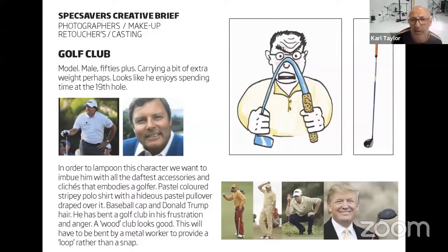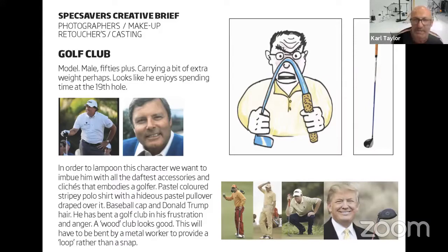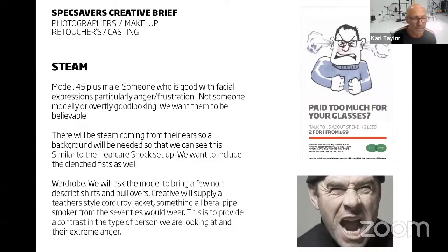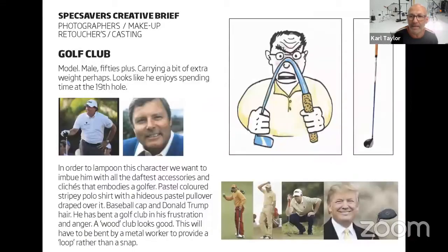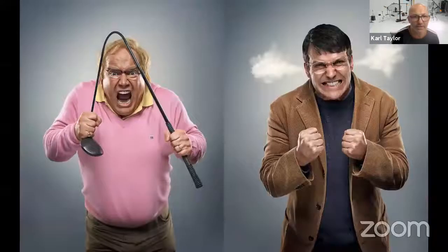Now, interestingly, even with client work, this is often how you operate in commercial photography, because the work that you're shooting is dictated by an art director. So they give you a brief and they give you mood boards and ideas of the sort of look they want, the clothing, the style, and a sketch of the shot. So if you remember the golf guy there with the golf club bent over his nose in anger, and then also you'll see this guy with the steam coming out of his ears, which was the previs from the art director. So this is what I'm given as the previs from the client. And then my job is to execute it. And then that's what ends up as the final shot.